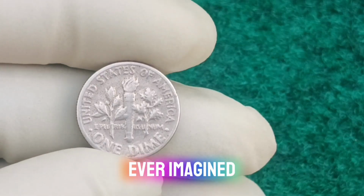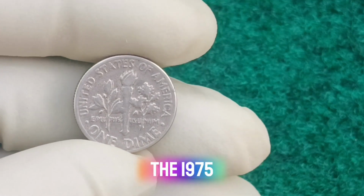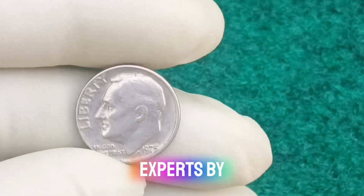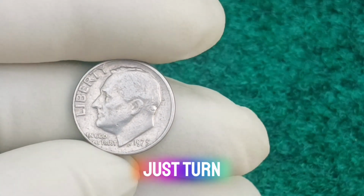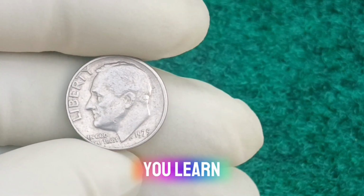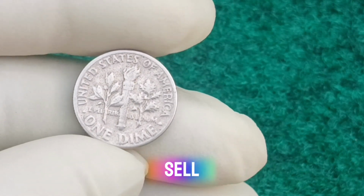Have you ever imagined that a small dime in your pocket could secretly hold the power to change your financial story forever? The 1975 Liberty 1 dime is one of those mysterious coins that has taken collectors and experts by surprise. If you happen to own one of these dimes, it might just turn the tables for you in a way you never expected. So stick around until the end, because not only will you learn the story behind this remarkable coin, but you'll also discover its hidden value and how you can actually sell it.